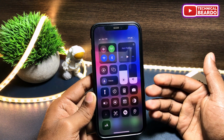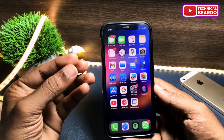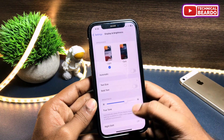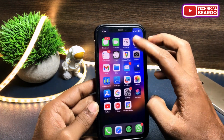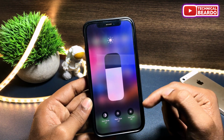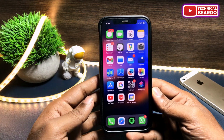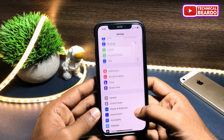Now, if you see, the auto brightness is not available easily in the iPhone settings. Even if you check the settings in display and brightness, the auto brightness is not available there. Also, in the control center, there is no option called auto brightness. So now, how to disable auto brightness to fix this issue? For that, the feature is available in the iPhone itself, but in a different category or different menu.